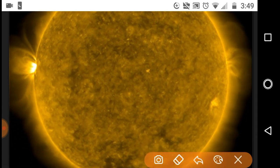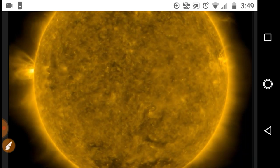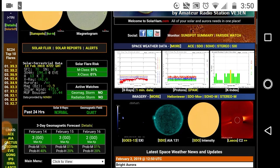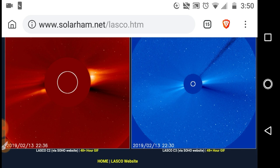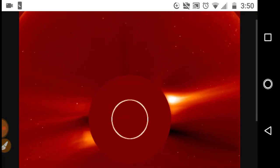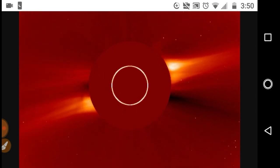By the way, there's another active region forming in this area here as it sets to the west. And we did see some coronal mass ejections there. So let's take a look at solarham.net and the LASCO C2. I meant the animation. There's the GIF animation of the LASCO C2. Coronal mass ejection coming out of the east, right there.